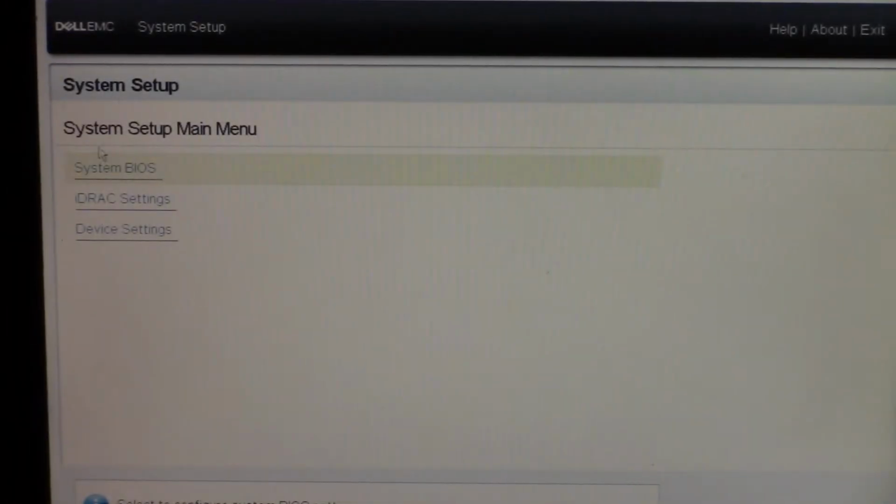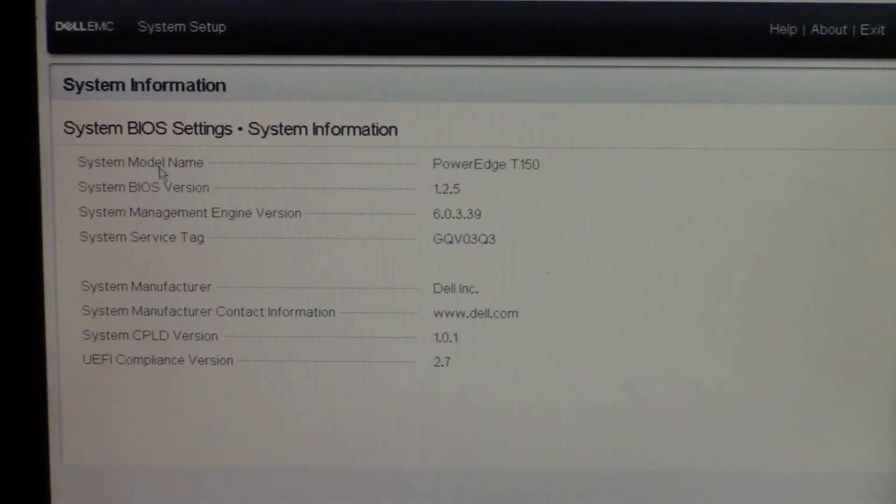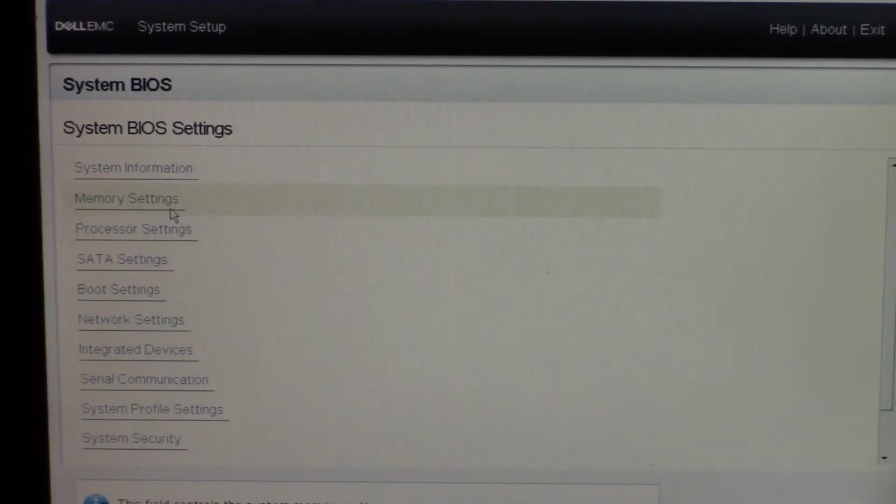Beautiful Dell EMC logo. Let me zoom out a little bit. Okay, there we go. We are in the setup. Okay, and because this is a newer Dell server, we have a GUI actually. So let's go to the system BIOS first, and we'll pull up the system information. So we've got a PowerEdge T150, BIOS version 1.2.5. There's the service tag in case you want to look that up. The UEFI information. Pause the video if you want to read that.